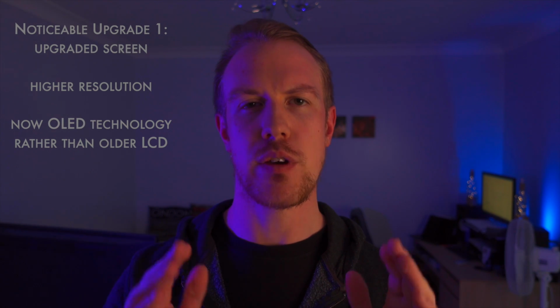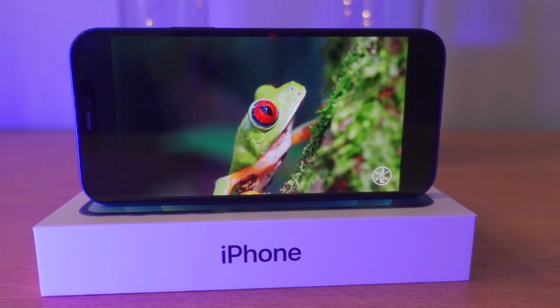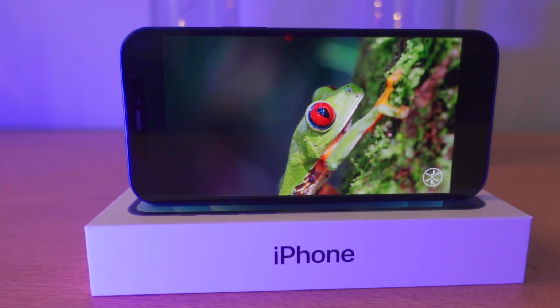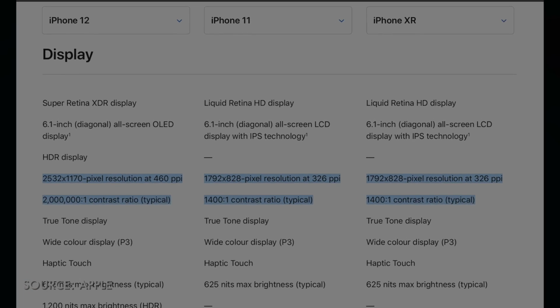So what are those 4 upgrades so noticeable you can spot them within 1 day of use? Well, number 1 is the screen. The iPhone 12 now has an OLED screen as standard. This used to be just for the Pro models. Compared to the iPhone XR or 11, the screen is much higher resolution with better contrast and brightness. This makes the experience of using the phone just visually sharper, crisper, and more vibrant.